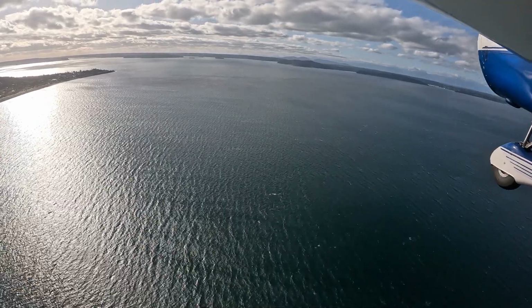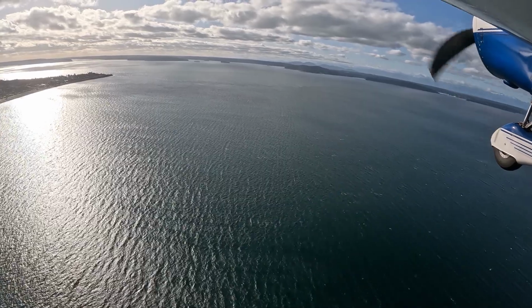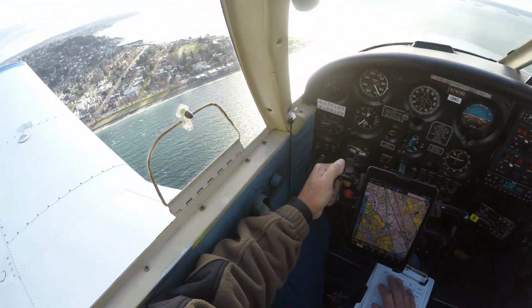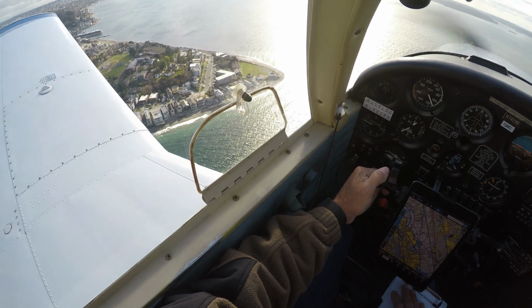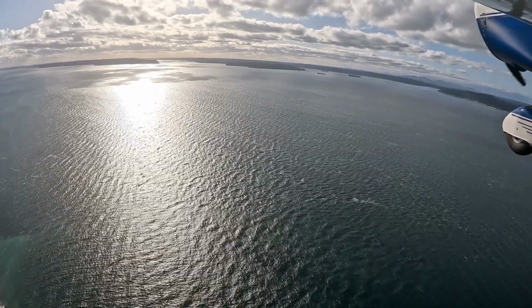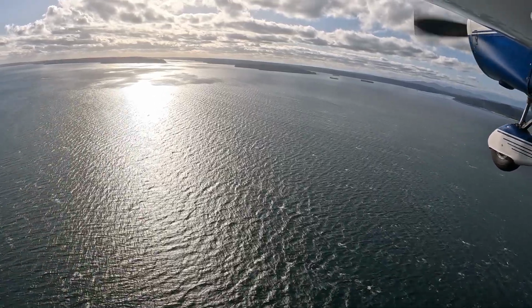Now our ground speed should pick up considerably as we head southbound. Pretty good tailwind going on there, it looks like. There's Alki Point right down there below us, under the left wing. Lighthouse there at the tip. And we're going to fly our way right along that waterway direct back to Tacoma Narrows.